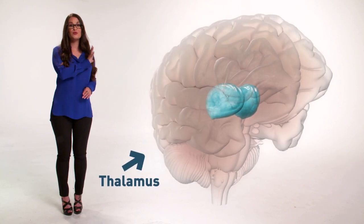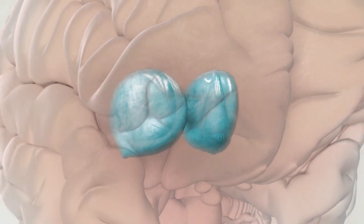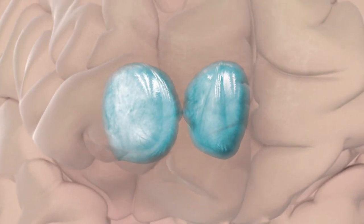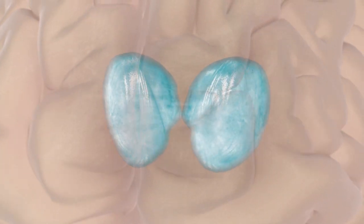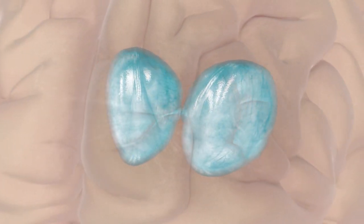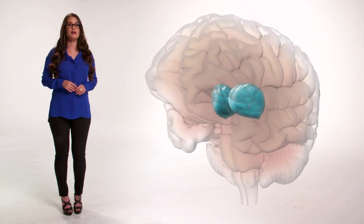It's here, right in the middle, shaped like 2 eggs. Critical for consciousness, it sits at the center of all the brain's sensory activity. If you think of the brain like a phone company, the thalamus is the switchboard operator. Damage to the thalamus can result in a permanent coma.